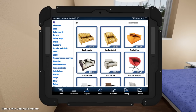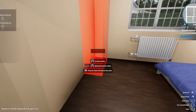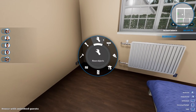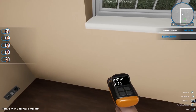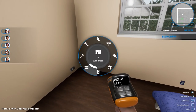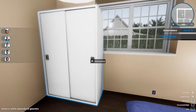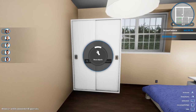Why is W key not working? My W key has just stopped working. There we go. Would that fit in? It would not. However, these days, get rid of them. Can you get rid of them? Oh, you can't get rid of them, which is a shame. That should be the next thing to get altered. Actually, wait, look. It's a shame. It's just a bit too long.